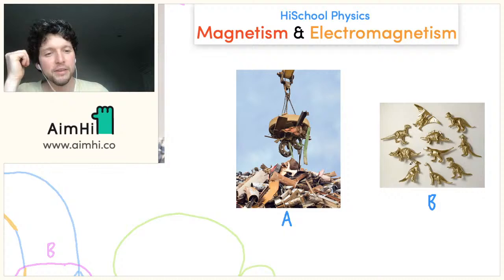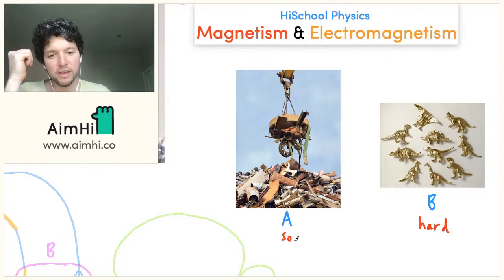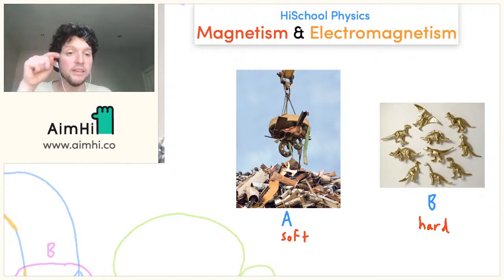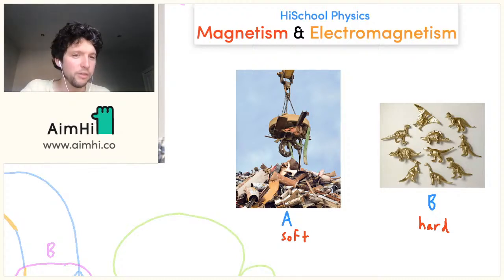Yeah, good. So B is a hard magnet and A is a soft magnet. Now, what this means is that it's not that the magnet is hard or soft, it's that the material is hard or soft. And by hard, it means that once you've turned it into a magnet, it stays as a magnet. So these fridge magnets just stay magnetized for many, many years, as long as they're not heated too much or dropped on the floor. They'll remain as magnets for many, many years.